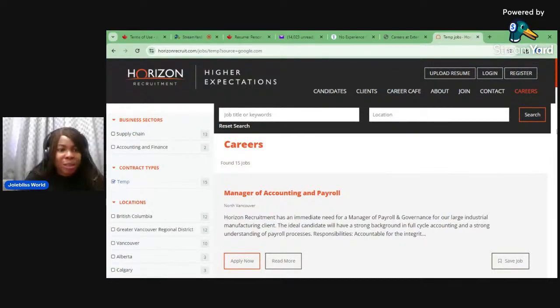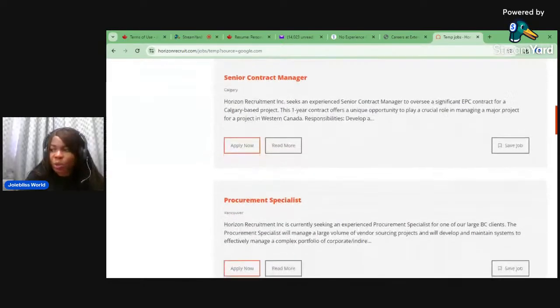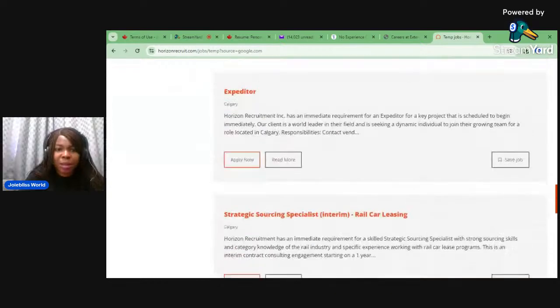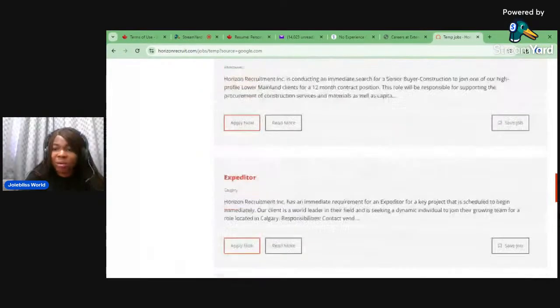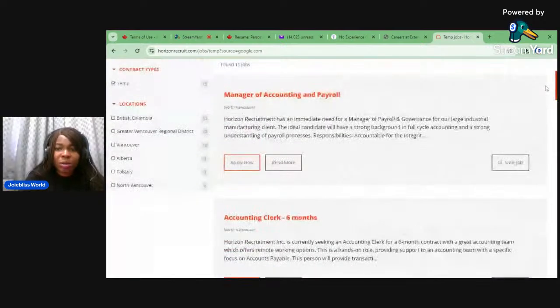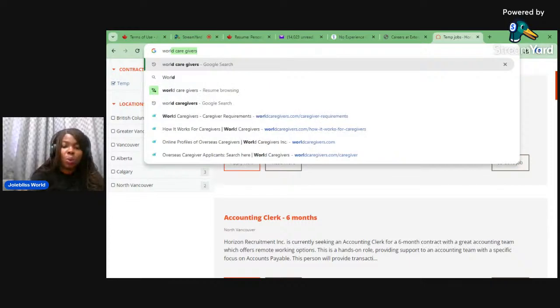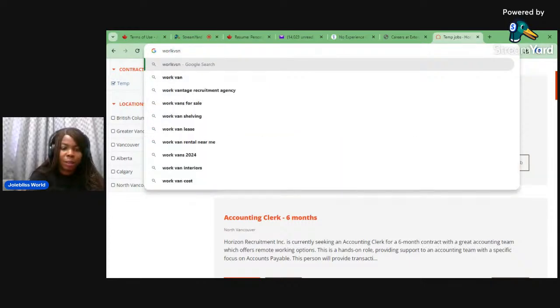Well, the jobs here are mainly like maybe accounting, supply chain, because what I can see here is manager of accounting, senior this, site contractor. So if you're in the accounting line, you can check out all these ones. You can apply for jobs there. I'll be going to workvantage.ca. It's also another site. Workvantage.